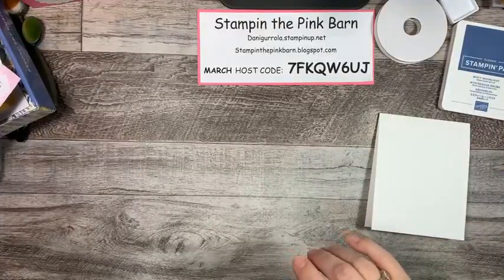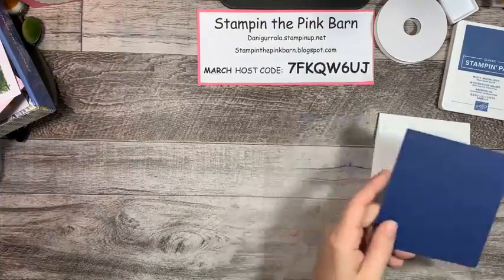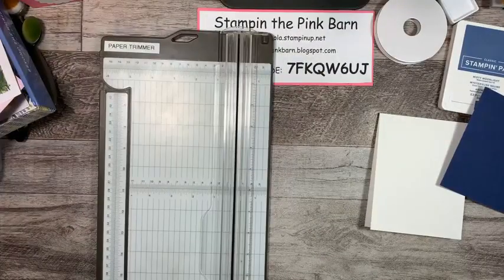So there's that. And then I'm going to use a piece of Night of Navy. And I don't think that is big enough, so I need to cut another piece down. So let me grab a full sheet of Night of Navy. Then I have my pieces all cut here, but you know, it's just how it works sometimes. Oops, wrong drawer.